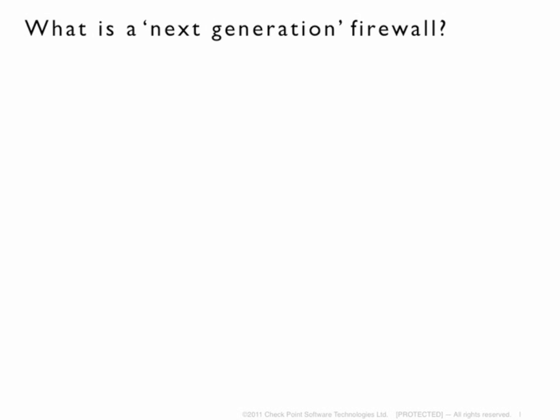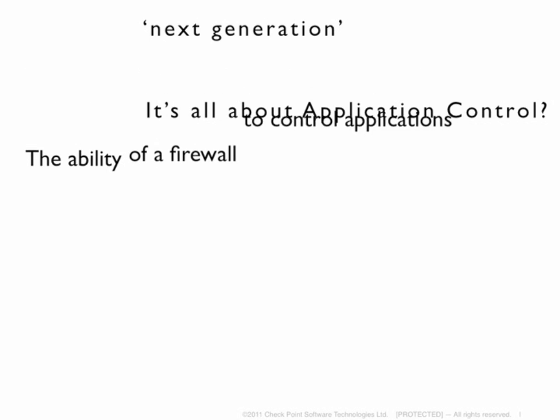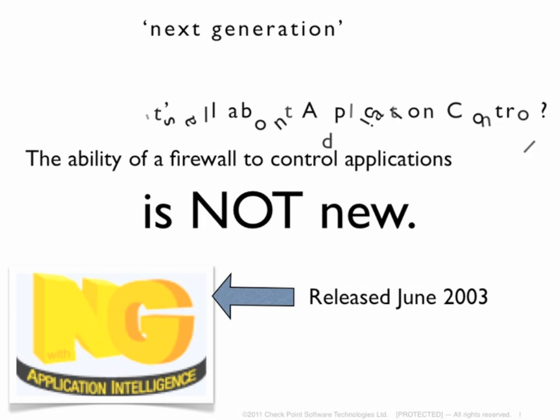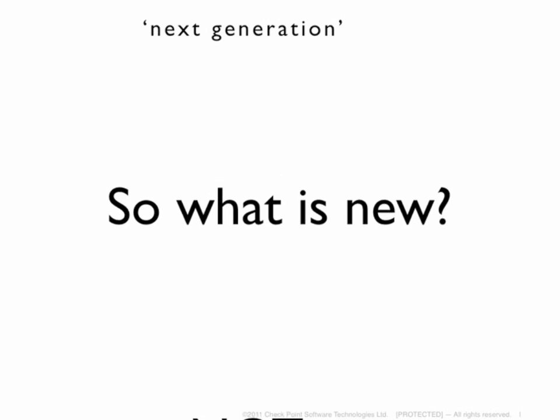What is a next generation firewall? Is there something new we should be looking at with security? You might hear about application control, but let's be clear, the ability of a firewall to control applications is not new. The concept of a firewall understanding the application has actually been on the market as far back as 2003. So what is new?